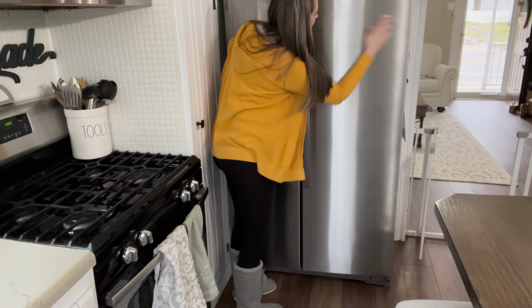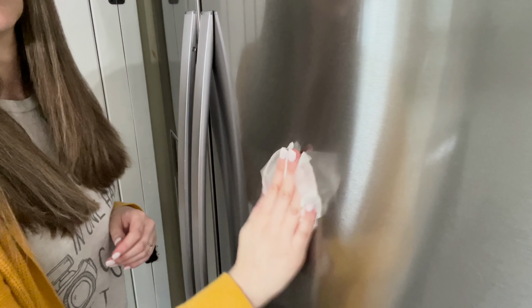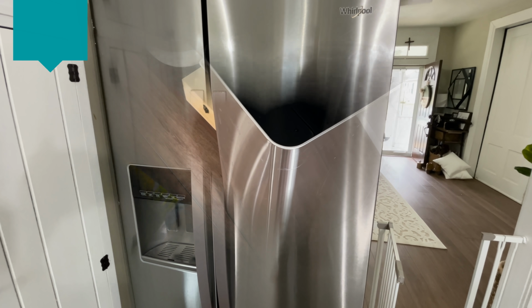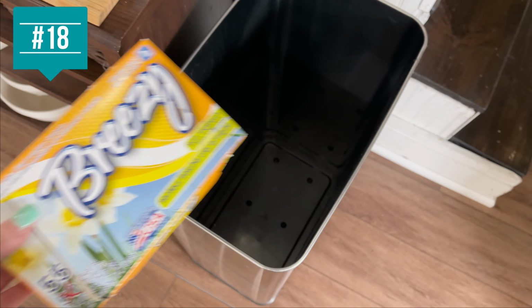So what I do is actually clean and disinfect my refrigerator and appliances first, and then take a dryer sheet over that to polish them up. A lot of times there is a grain, so make sure you go with the grain of the stainless steel.